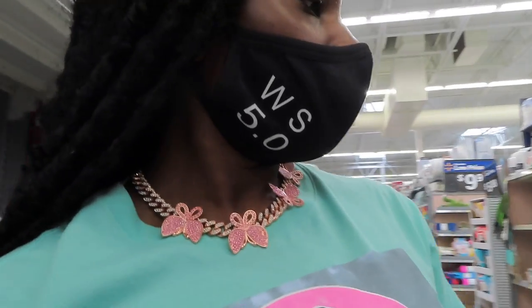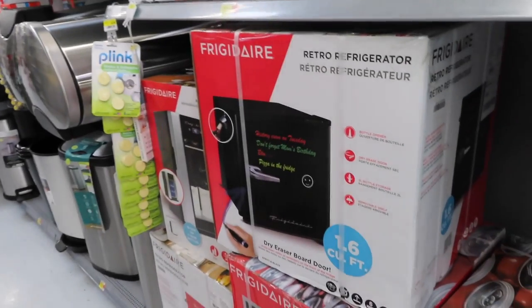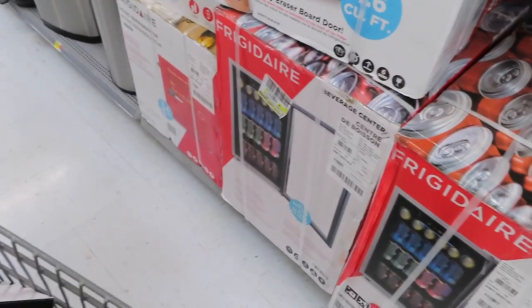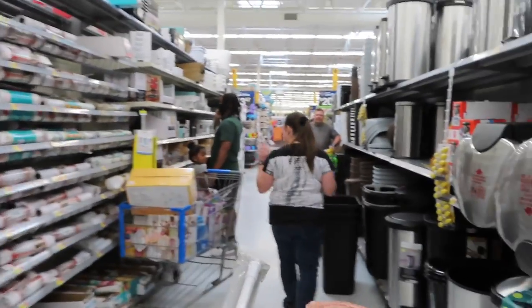Okay, they didn't quite have the bowl I'm looking for, so I'm in this next aisle looking for a mini fridge. Let me show you what I'm seeing. These are like too many. These are like the ones for makeup and stuff. I need them for like food. These are for drinks. Maybe I'm in the wrong aisle. I need some clear containers.